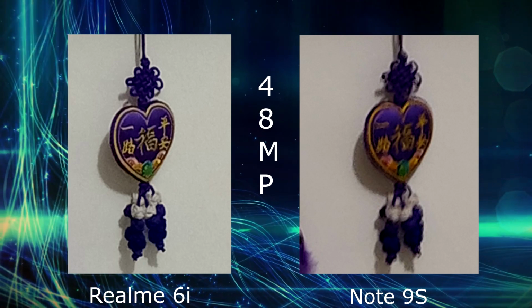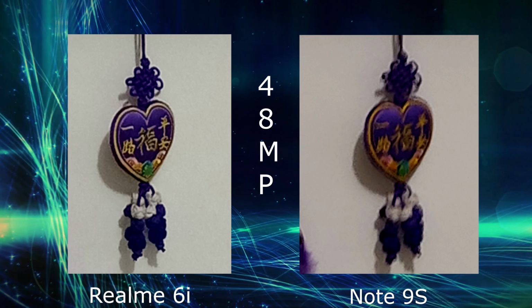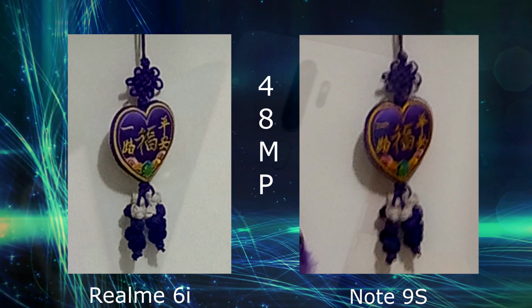Okay, so after zooming in, this is the result of that small little details there. You can really tell that Realme 6i produce much clearer, much more sharp image here, and the color is also much more natural to real life color. You can tell the Chinese character is definitely in place, whereas Note 9s 48 megapixel doesn't really show much clarity in this small little detail over here, as it's still a little bit blurred out if you compare to Realme 6i. So 48 megapixel in Realme 6i definitely wins.